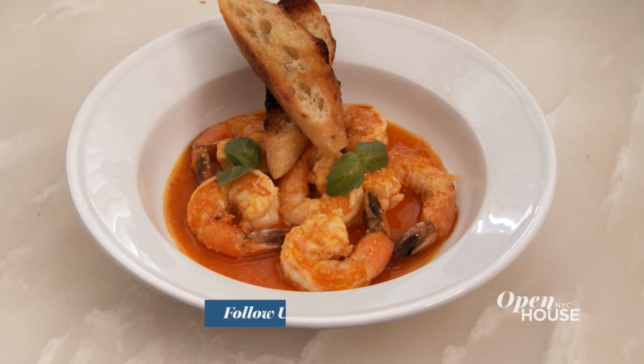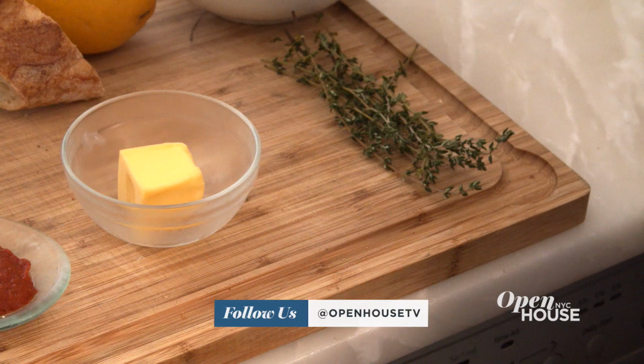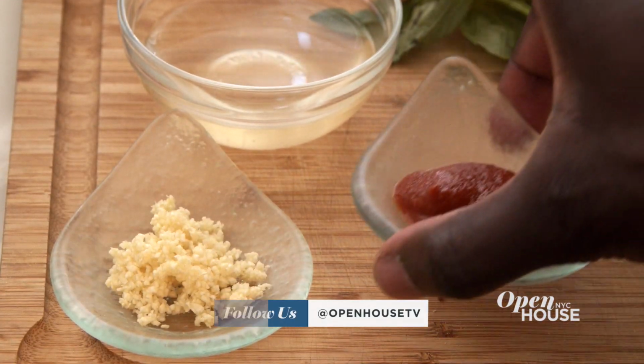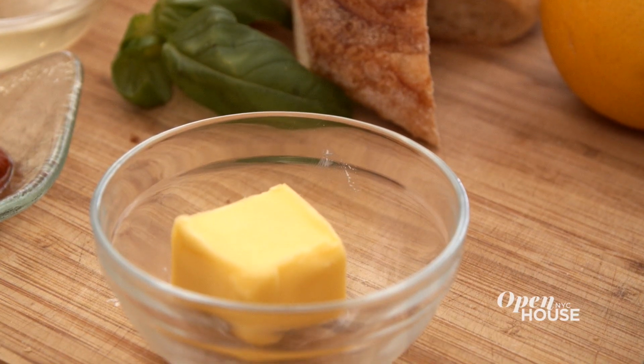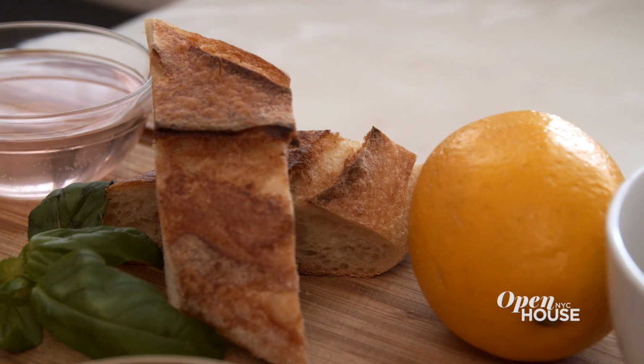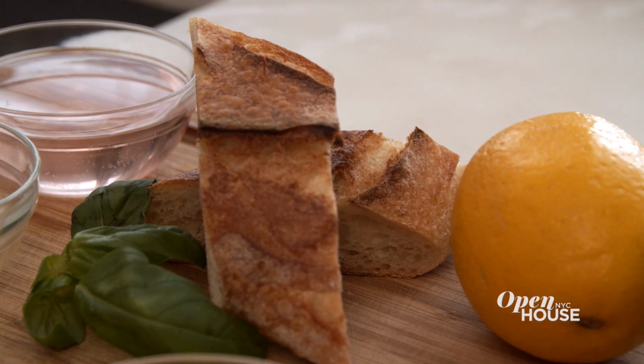For a light lunch, seafood is always a plus. So I'm gonna be making my spiced Harissa shrimp. Now, some of the ingredients that we'll be using consist of some garlic, some Harissa paste, we have some butter, a little thyme, and some basil to finish it off with. And let's not forget, we have some baguette to just soak up some of that broth to just enjoy.